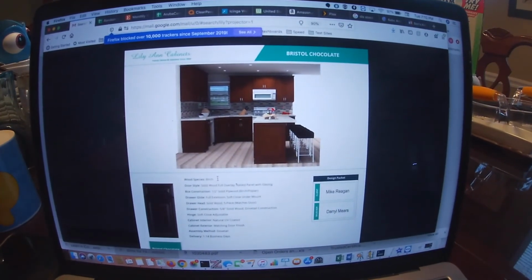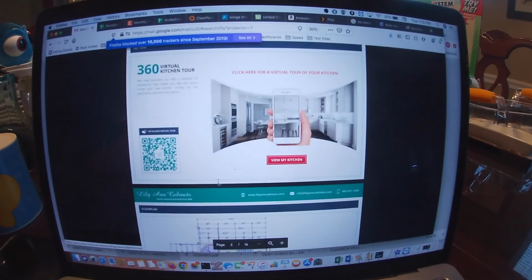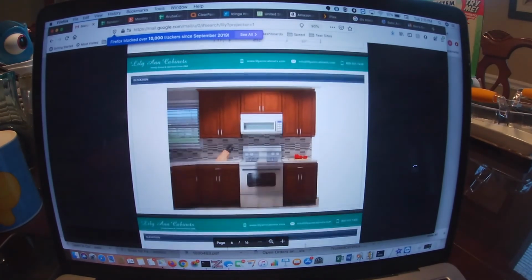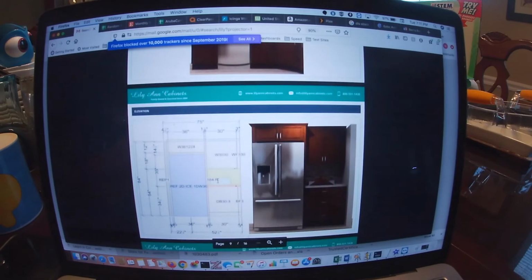So let's get into the pricing. I'll show you the design here that the Lillian cabinet showroom gave us. Looks very similar to what the other place gave.